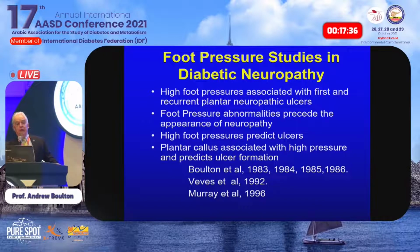For many years in Sheffield and later Manchester, we've done a lot of studies looking at the relationship between pressures and loads under the diabetic foot and ulceration. And this slide summarizes 10 years of work. High foot pressures are associated with first and recurrent plantar neuropathic ulcers. Foot pressure abnormalities occur early and can be found before there's clinical evidence of neuropathy. We showed in this longitudinal study that high foot pressures predict plantar ulcers in the neuropathic foot, and we also showed that plantar callus is associated with high pressure and predicts foot ulceration, and removal of callus by debridement reduces foot pressures.